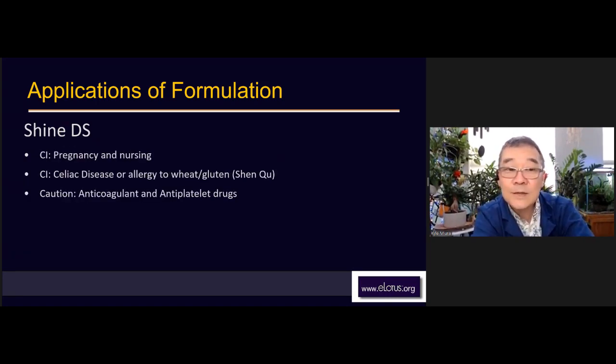Contraindicated for pregnancy and nursing, contraindicated for celiac disease or allergy to wheat gluten because of Shen Chu. Caution with anticoagulant and antiplatelet drugs. That means you can take this formula with these drugs, but be cautious. Make sure this formula is taken at least 2 to 3 hours apart from it and at a lower dose. So example, if we usually dose this at 4 or 5 twice a day, we'll go to 2 twice a day, but we'll have to stay in touch with the patient to make sure that there's no unusual type of bleeding.